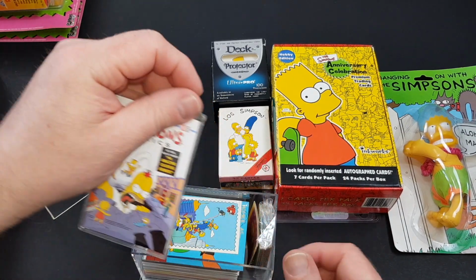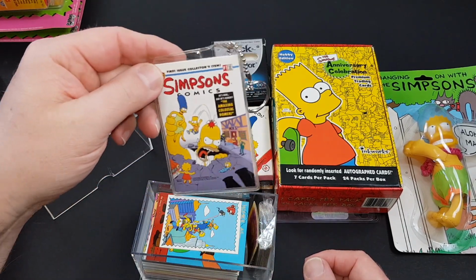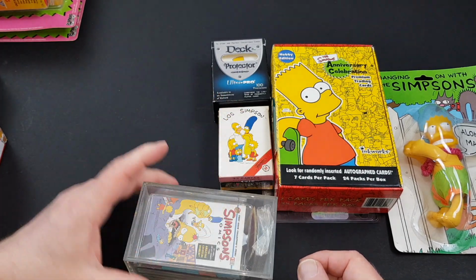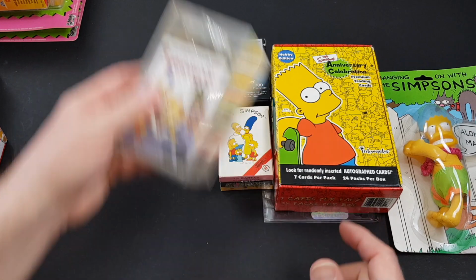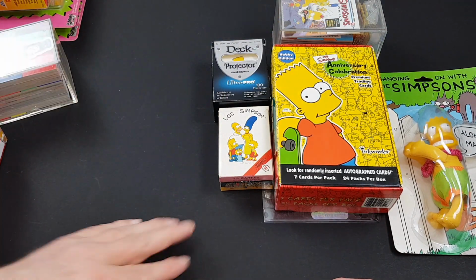It just is endless, isn't it, with the Simpsons? There's a key ring. It must be a promotional Bongo keyring for the Simpsons comics. Now, I have got every Simpsons comic ever published. Not in every language, but I've certainly got all the American and virtually all the British editions.